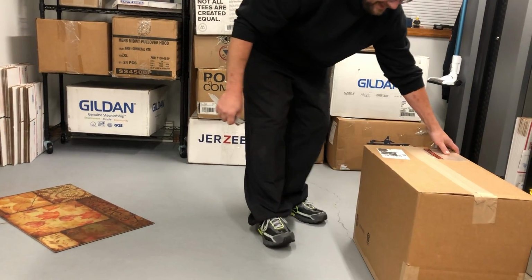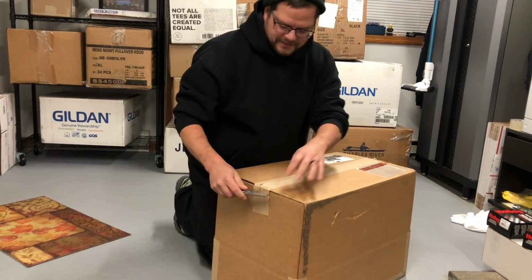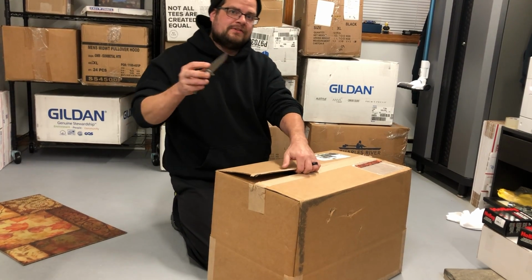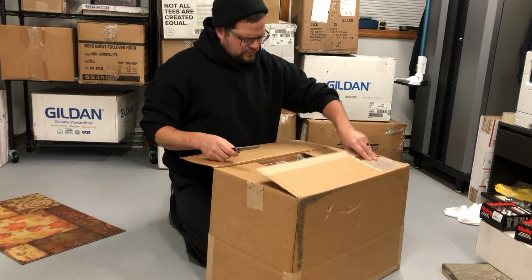Oh man. So this one's even heavier. Dang, a couple scratches through that sharpener. I don't want to know. Oh, jeez.